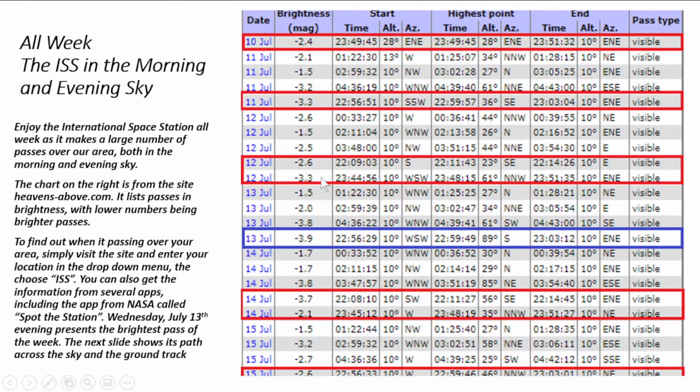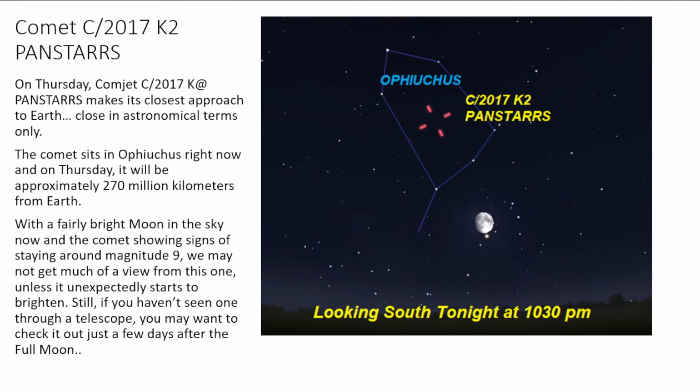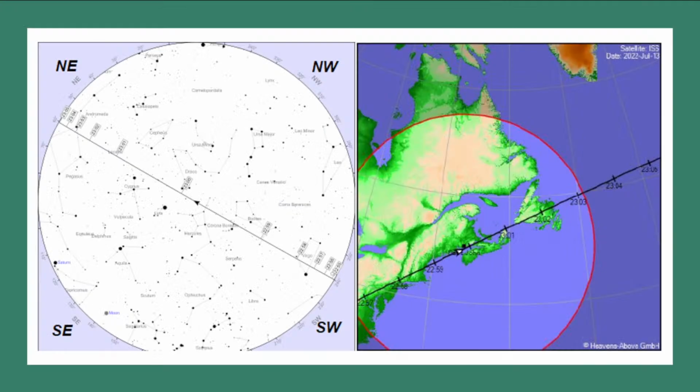Let's have a look at what. So if I clicked on that from that page, here's what I would see. No, not that one. Try this one. Here we are. This is what we see. So there's the path of the ISS going across the sky. Here's Draco the Dragon. Here's the Big Dipper. So it gives you a rough idea where it's going to pass. It's almost straight overhead. And here's the ground track of it passing by us.